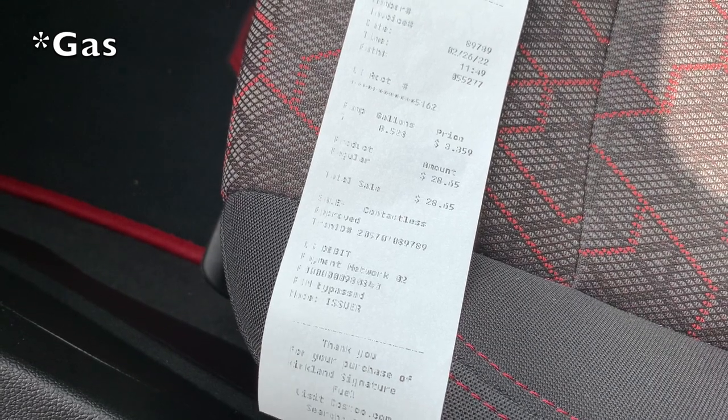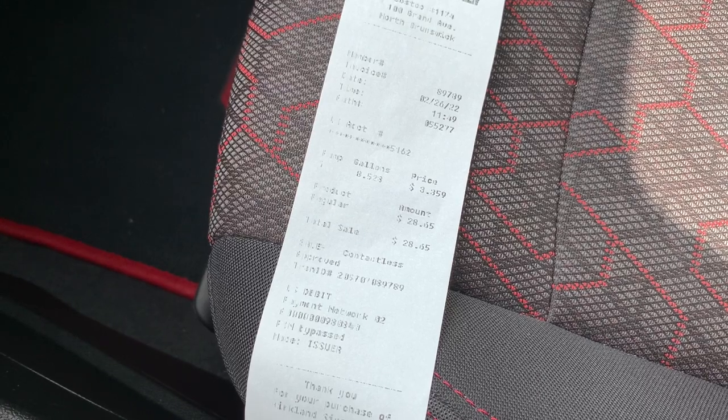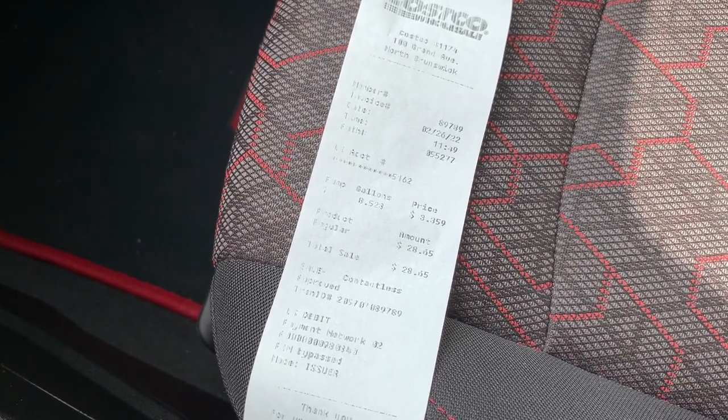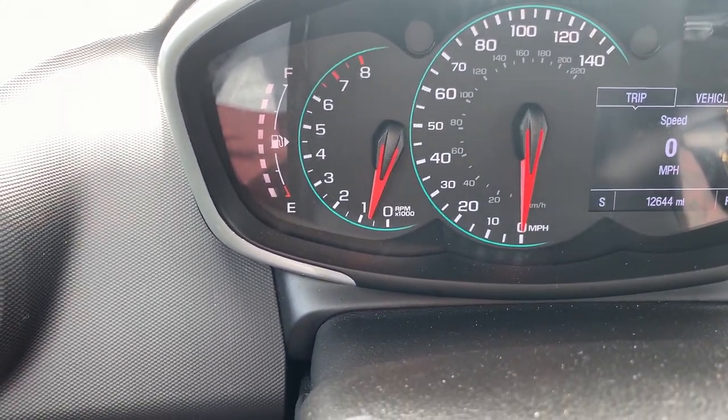And hands down, another bonus of living in Jersey is not having to pump your own gas, because it is cold, honey. So God bless the people who be out there pumping my gas for me. But yeah, as we can see, we're on a full tank. We love to see it.